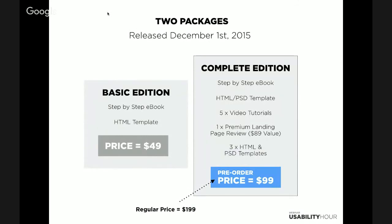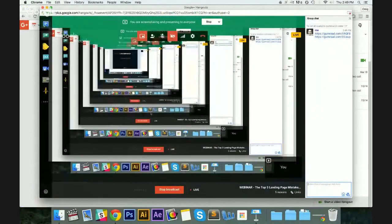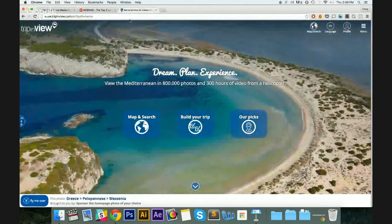Now, as I promised, we're going to do a quick review of someone's user-submitted landing page. We've got about 10 minutes left, so I'll spend a few minutes doing that, and then I may take some questions at the end if anyone has any. The page we're going to do is called tripinview.com. If you want to check it out in your own browser, you can go there. I'm going to go over to my browser right now so we can take a quick look. And here we are, tripinview.com.